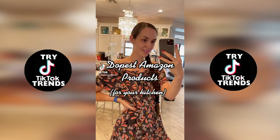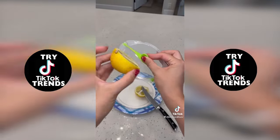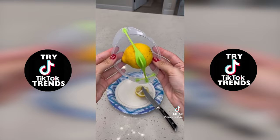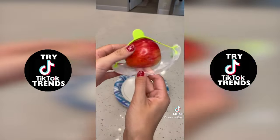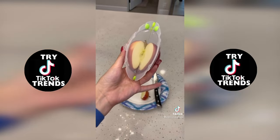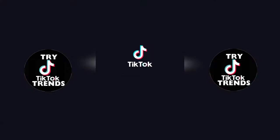Dopest Amazon products for your kitchen. Okay, this little weirdo is called the Sable, and it's made by a company called Dream Farm. I don't know about you guys, but I always have half pieces of fruit or slices that go bad, and this solves that problem. It works at a bunch of different angles and with a bunch of different fruits. Total game changer if you ask me.